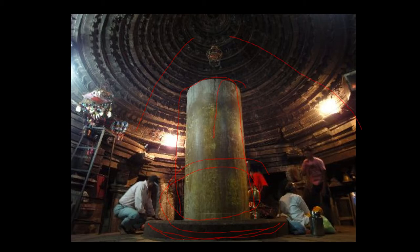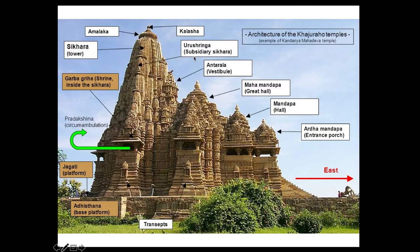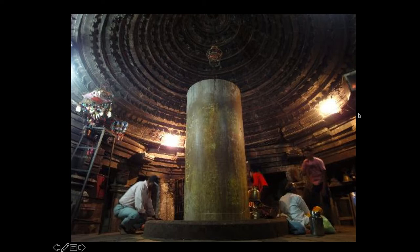Again, they never really get true arches in India, not until the arrival of the Muslims. And so this is a corbelled arch. When you look at this, it looks like a massive temple, but most of this is solid masonry. There are open spaces here, and some open spaces to relieve weight, but most of this is solid masonry. It's really incredibly skilled that they could pull something like this off.